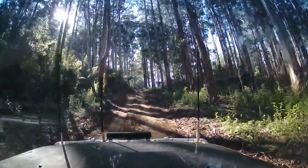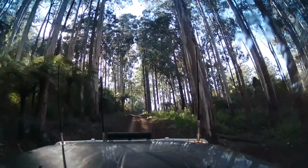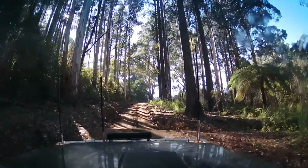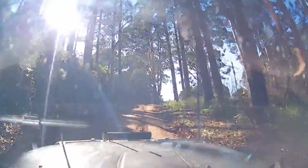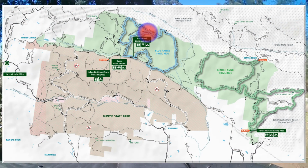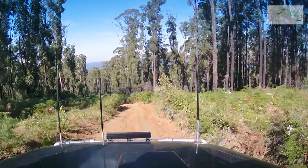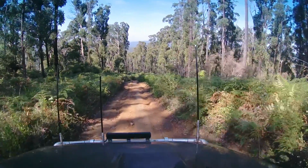Yeah, wouldn't it? Look at it, yeah. Woo! That was steep. Another one. Blue Range Track. Yeah, I guess so, yeah. That's cool, yeah. Nice little climb. She's going to get steep down. Well, if we went up, we've got to go down. Yep.